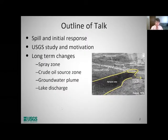So in this talk, I'm going to start out by just showing you some cool pictures of the spill right after it happened and the initial emergency cleanup response. And then I'll have a few slides about the USGS study, when it started and what the motivation for the study is. And then I'll show you some of the results. First about the spray zone, where oil just sprayed on the surface, and then the crude oil source zone, where the oil had sunk into the ground and forms a source of a groundwater plume. That's why it's called the source zone.